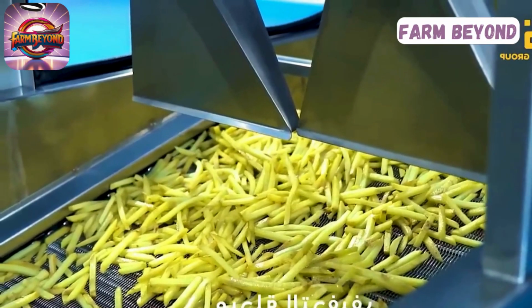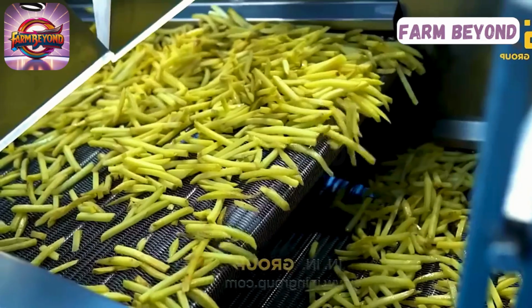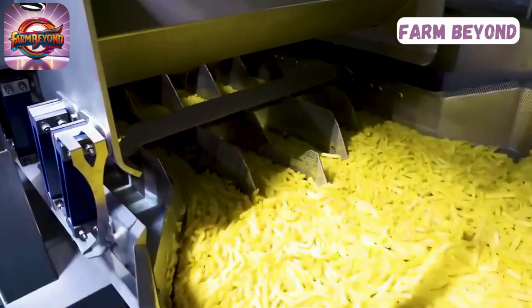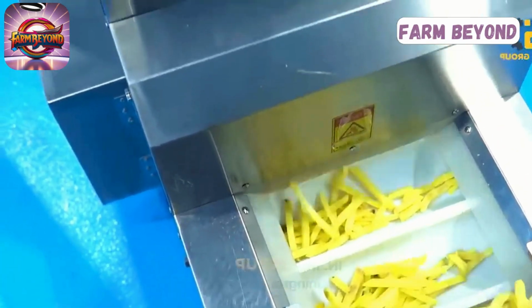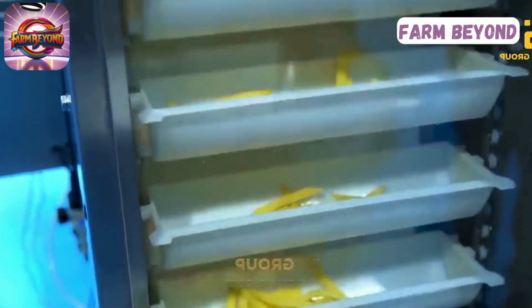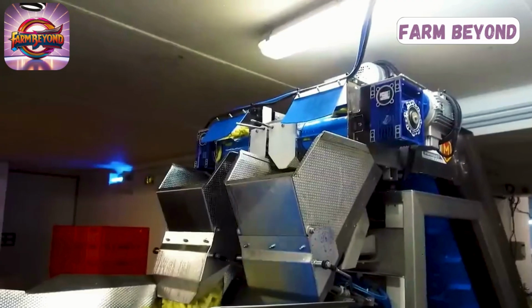After the fries are half fried, they're taken out with an elevator and set aside to air dry. This usually takes around 5 to 10 minutes. During this time, any excess oil dries up, making the crispy, half-cooked fries ready for packing.